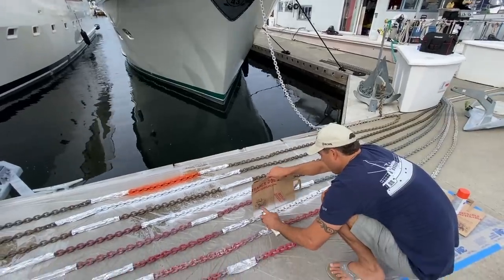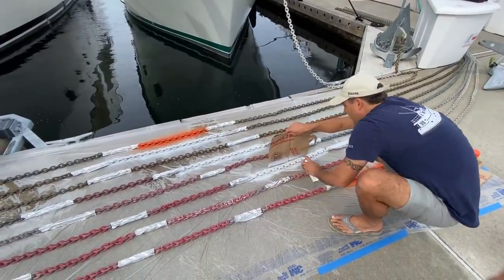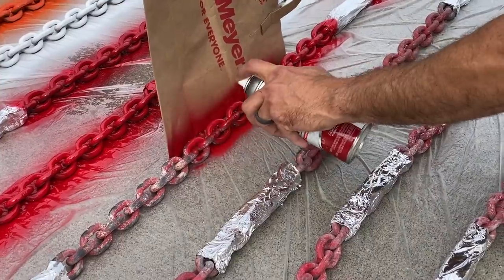So for example, a single white is 50 feet, a single red is 100 feet, a red with white is 150, a red is 200, and so on.